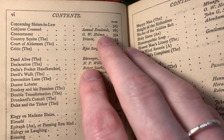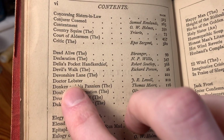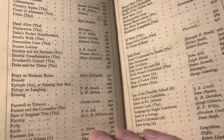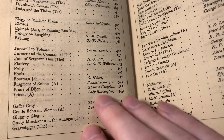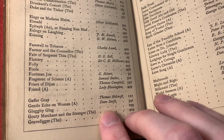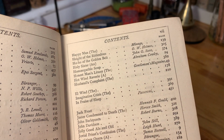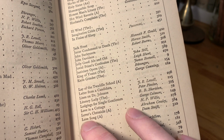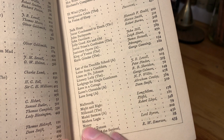Samuel Rollins, O.W. Holmes, more Thomas More. We've got Oliver Goldsmith. We've got an entry there called Dr. Lobster. Charles Lamb, Dean Swift down here at the bottom. Quite a few from him. Some from the Gentleman's Magazine. We got Robert Burns. More from Dean Swift, Lord Byron, Ralph Waldo Emerson.